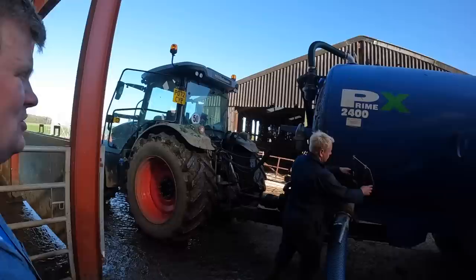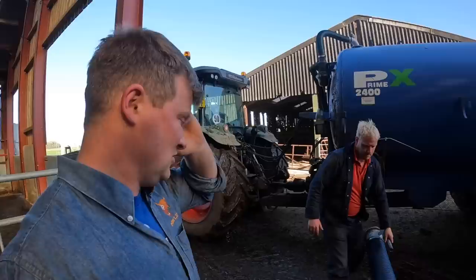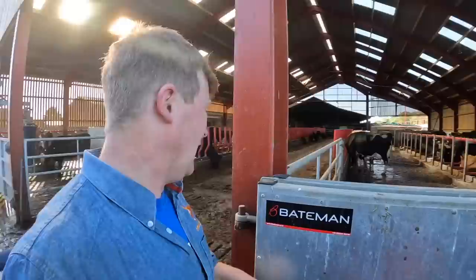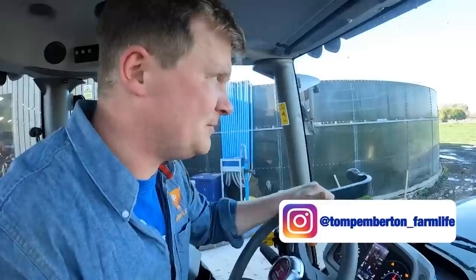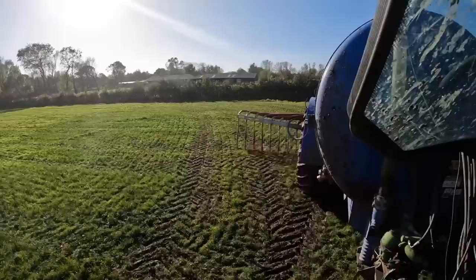How many loads have you done, Luke? Three loads. I did 14, so this is going to be 15, and 18 loads in about 3.5 hours, which isn't too bad. Yeah, I'll take it. So we're doing something that we haven't ever done before, and it's not tanking slurry. Making big bales in end of October, which is crazy and mad. But right, I'll get this slurry out first, and then we'll get the mower and I'll show you what we're mowing. Crazy man.